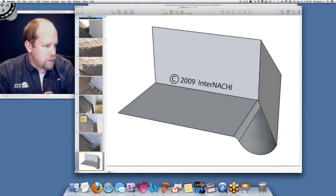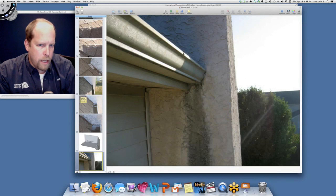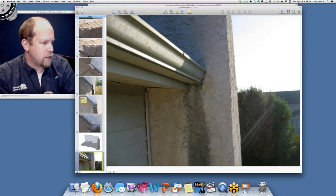there's the illustration from our gallery. We have thousands of illustrations for our members to incorporate into their reporting software and on their websites. So this is a kick-out flashing. And without that kick-out flashing, you'll get water missing the gutter, right? And it streams down the stucco side.